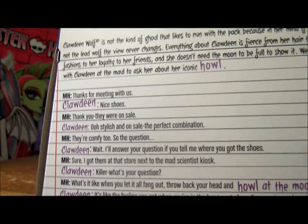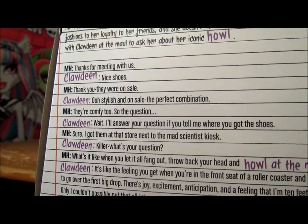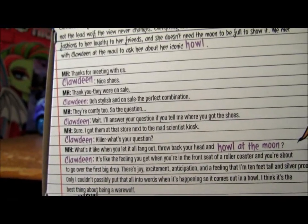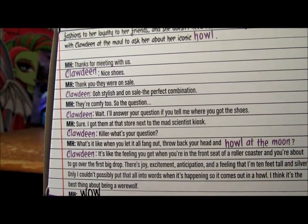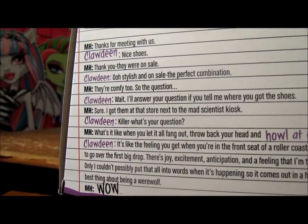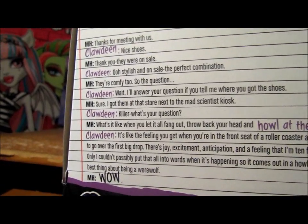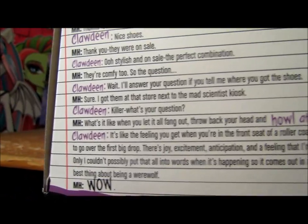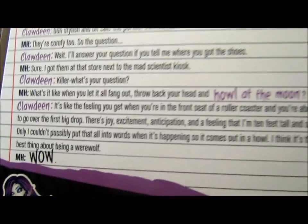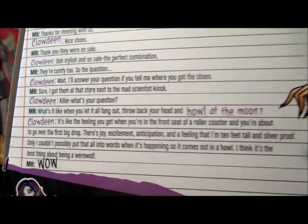MH, thanks for meeting with us. Clawdeen, nice shoes. MH, thank you, they were on sale. Clawdeen, ooh, stylish and on sale. The perfect combination. MH, they're comfy too. So the question. Clawdeen, wait, I'll answer your question if you tell me where you got those shoes. Sure, I got them at the store next to the Mad Scientist kiosk. Clawdeen, killer, what's your question? Sorry, I'm sort of tired. MH, what's it like when you let it all out, throw back your head, and howl at the moon?